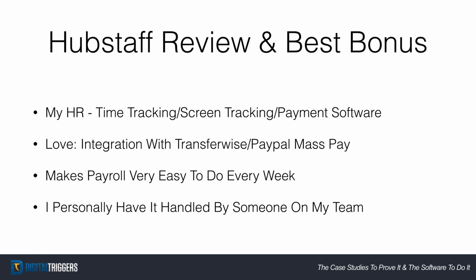On Thursday, the team member simply looks at the balance inside of TransferWise, looks at what payroll has been and how many hours people have been working, and makes sure that there's enough money in there to pay payroll on Monday, when Hubstaff automates the payments through TransferWise.